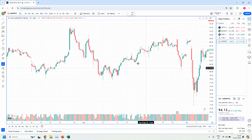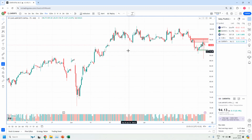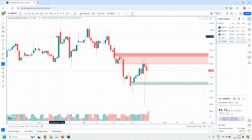So first of all, this is a 75-minute zone. This is the drop candle. These three are base candles, and again a drop candle. Drop base drop is originated from this 5-minute zone. That means there is a strong order flow in this 5-minute zone. That is what I explained in lesson 22, so it is a very good example for what I explained in lesson 22.